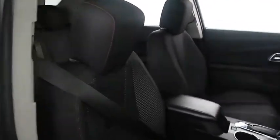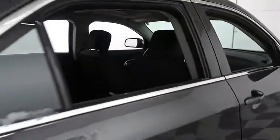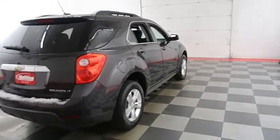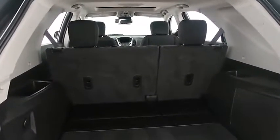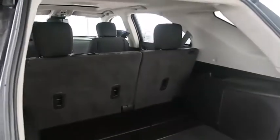Inside, cloth interior. Seats are clean all the way throughout. Up top you do have a sunroof. One more look down the passenger side, then swinging around to the back end. You have a rear backup camera, and this Equinox is all-wheel drive. Taking a look in the hatch. There's a 60-40 split on the back seats, so you can fold those down if you need more room.